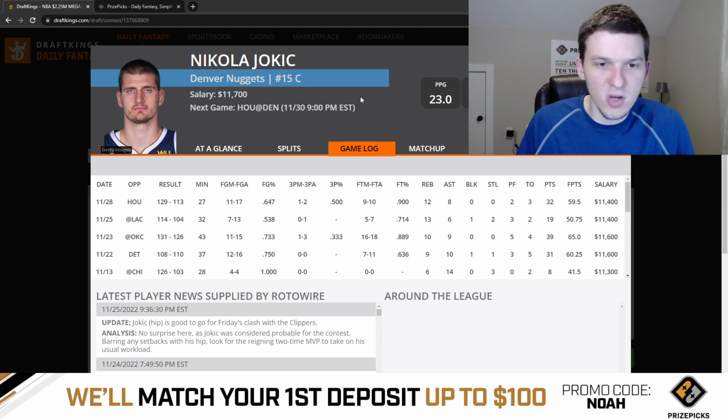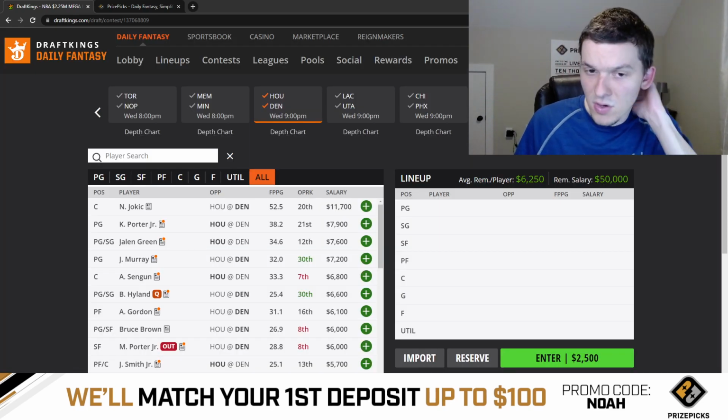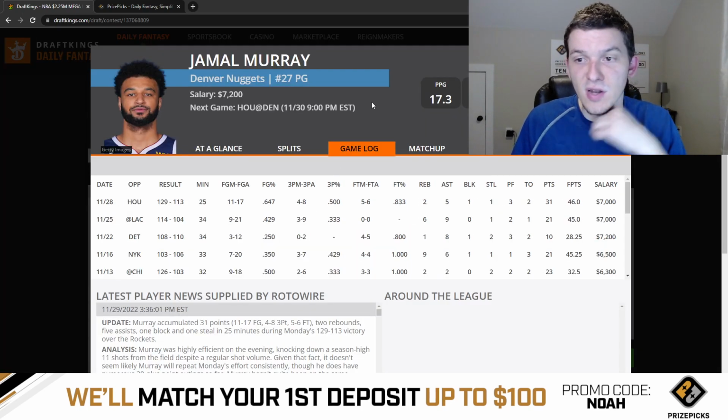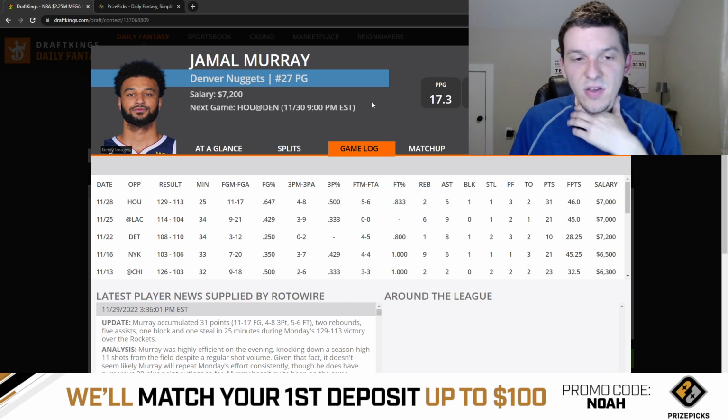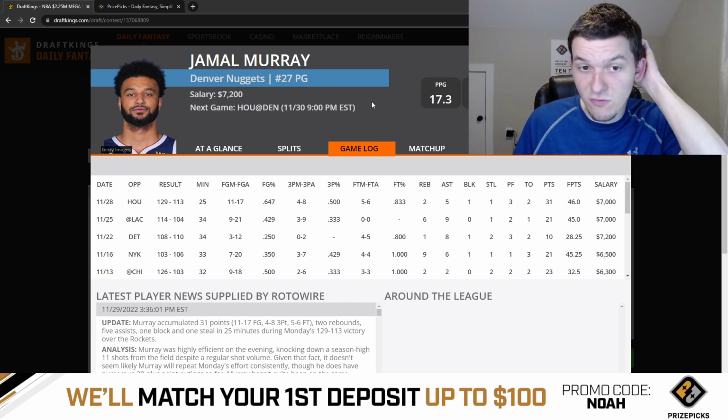Definitely could consider Jokic one of the better pay-up options on the slate. I have no issue with Jokic today. Clearly, nothing negative you can really say about him. And then Jamal Murray, it's a great matchup for him. Houston has really struggled against guards this season. I think it's a great spot for Murray. He put up 46 DK points last game against Houston in just 25 minutes.